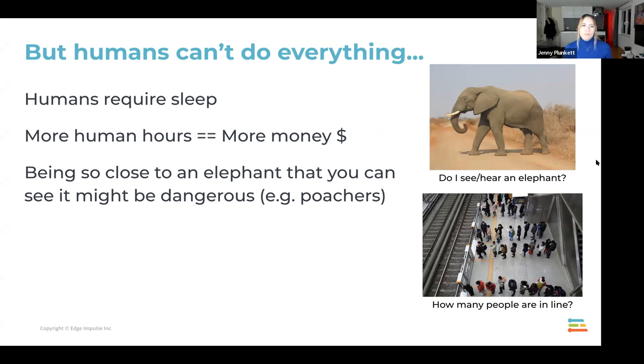So if we can be in the environment without actually having to physically be there, that's really great in terms of saving money, saving time for the humans who are working on our products, and also decreasing the amount of money that we have to spend. So making sure that we have devices in the field that can be up close in action to the elephants or the poachers that are in the field, or counting how many people are in line, reduces the amount of time that we have to spend as humans in our own physical time, and rather sending that off to the device to make these insights on its own.